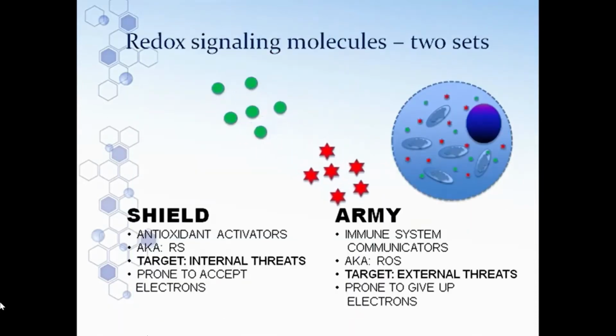There are two sets of molecules. One represents the army, or the weapon of choice for the immune system. It targets external threats, viruses, bacteria, invading pathogens, etc. The other one is the shield. Now, this was discovered after the army, and they realized that once you have a perfect amount of army and shield, a cell is very healthy. It's called homeostasis. That cell functions properly. It can eliminate things that shouldn't be in there, and the shield creates protective enzymes and coats the organelles and cell walls and things that are good in the body, so that the army doesn't destroy the good things.